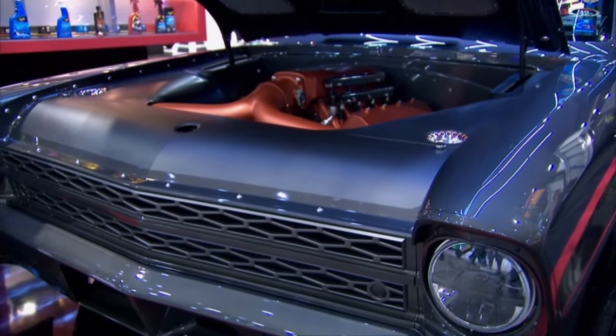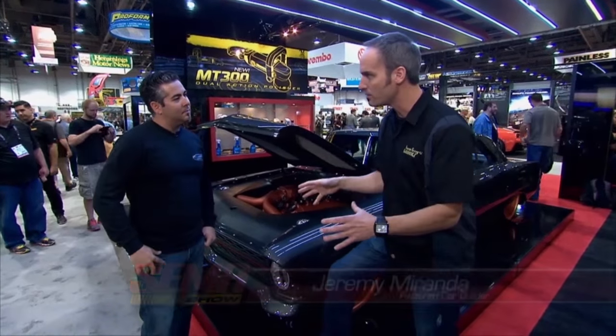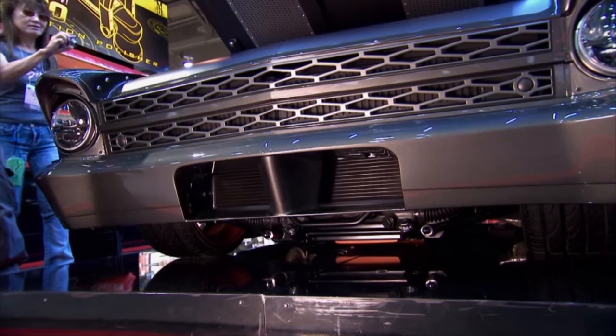All right, you can walk through the show, and it's just eye candy everywhere. This is one that totally catches your eye, brings you in. Jeremy Miranda. How you doing, Kevin? Amazing job on a '67 Nova. Tell me a little bit about the background of this project, how it got started. It's a great story. Absolutely.